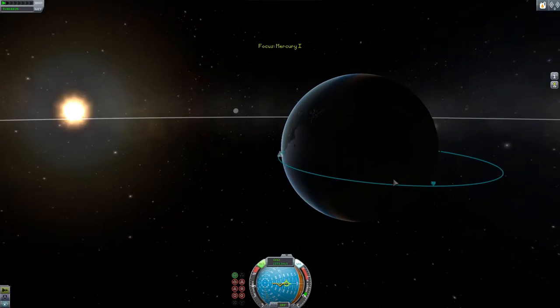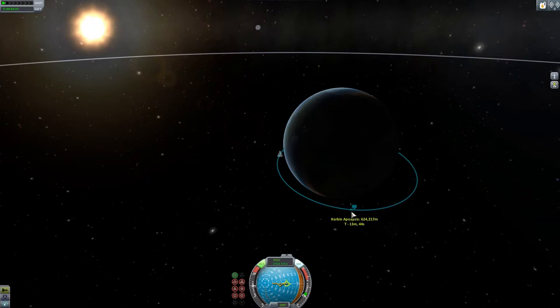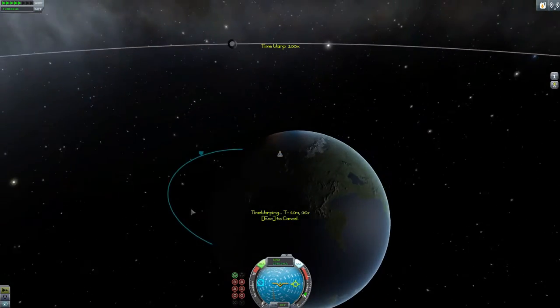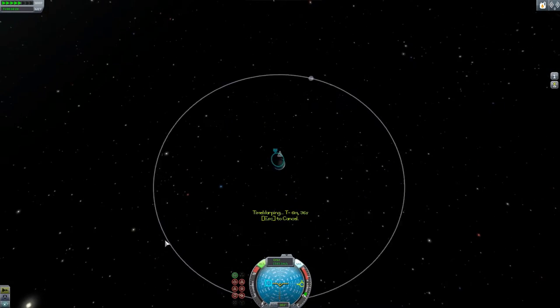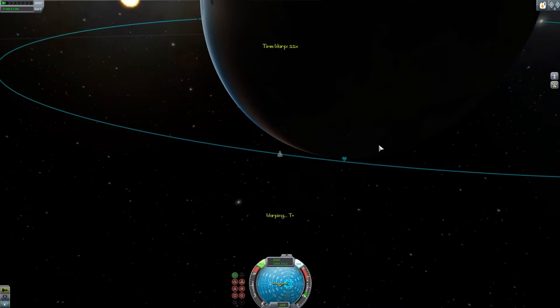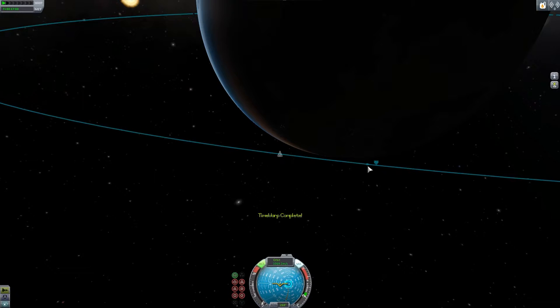Wow, 624,000 meters. That should yield some interesting science, so let's warp there to the apoapsis. Nowhere close to the moon yet. That's still a few episodes away. We will keep trying. I don't know if I've been to the moon since the 1.0 update.